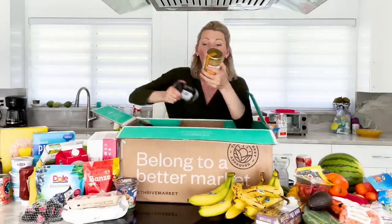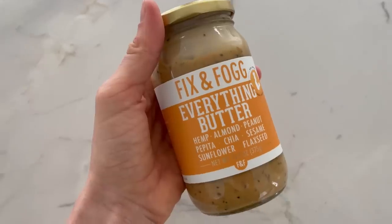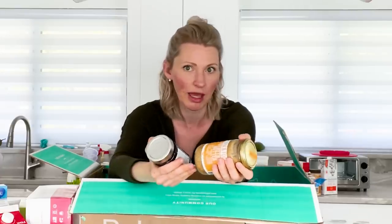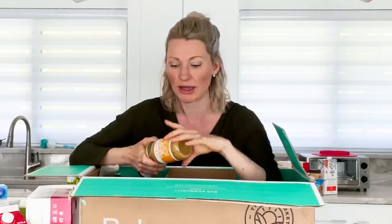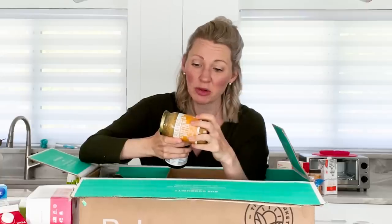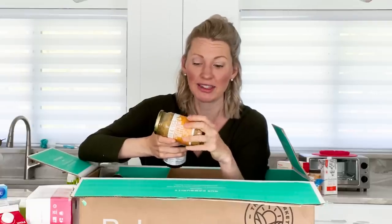And then for spreads, you gotta have your peanut butter and jelly. This looked really cool. It's called Fix and Fod Everything Butter, which has hemp, almond, peanut, pepita, chia, sesame, sunflower, flaxseed. Basically, it's nut butter on steroids, and I love that as a nut butter freak. Especially because it's so important when we're introducing those allergens, like I mentioned, to keep all of those different allergenic nuts in the mix, in the rotation regularly. So this has a number of typical allergens. So, you know, the sesame, peanut, and the almond, plus it's got all those great seeds. It's got 8 grams of protein, 3 grams of fiber in 2 tablespoons, and 9 grams of monounsaturated fat. So we've got lots of good healthy fat.